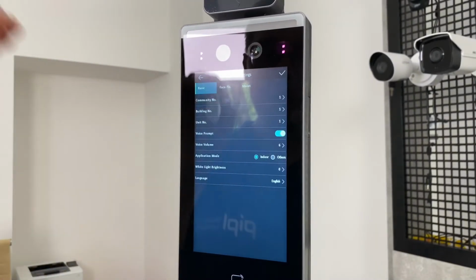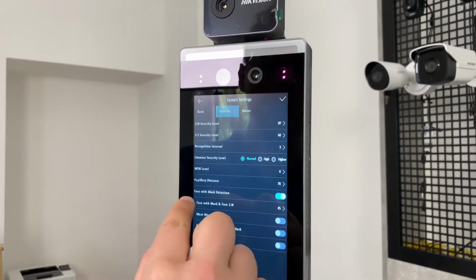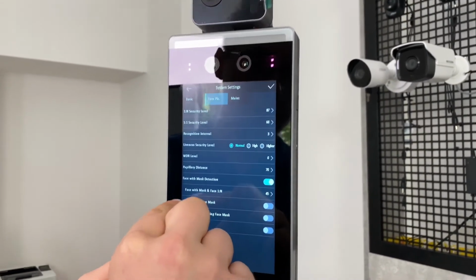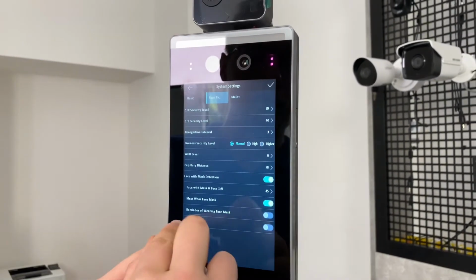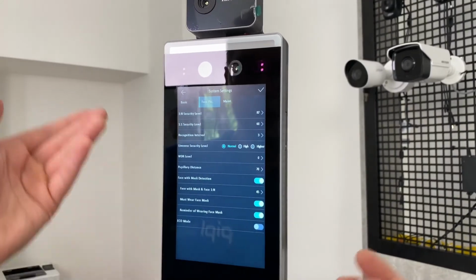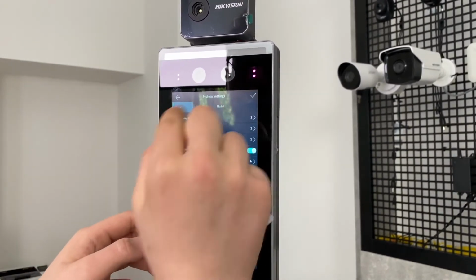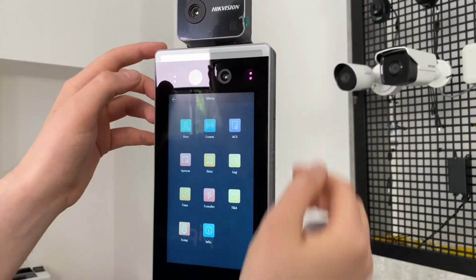Now, in the system, I want to go to a face picture, and you see this inscription, face with mask detection is turned on. But we should ensure that a visitor must wear a face mask to enter, and we also want to set a reminder of wearing a face mask. And we save. Let's go back and do it right again. Check if everything was saved, and it was just great.